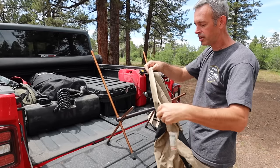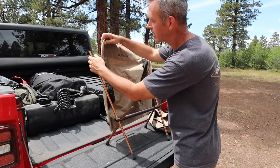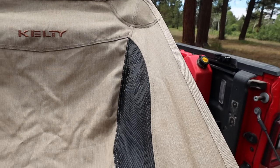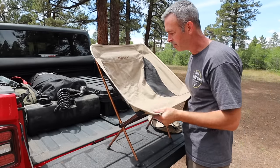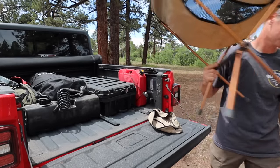It's a really good, durable chair. I'll bet I have had this chair for about 4 years, and I have never broken one of these poles. The fabric has stayed completely intact that entire time. And you can see there, it sets up super fast. I love this chair, and you gotta have a good chair at camp.